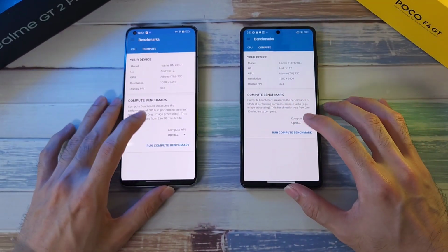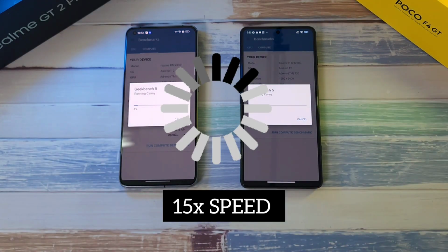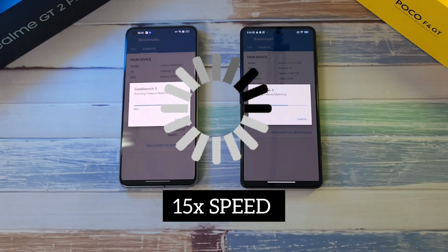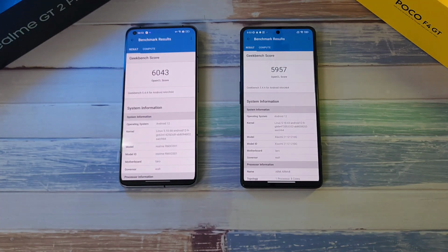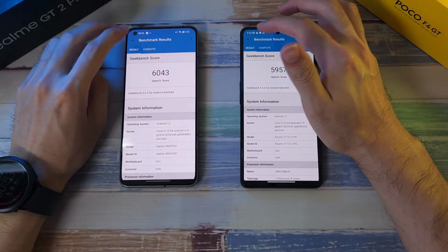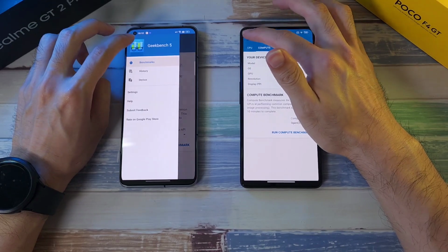And let's do a compute test right away. So 1, 2, 3, let's go. Okay, so we are done. Very close and similar indeed in terms of score. The Realme GT2 Pro definitely does give you a slightly better score.